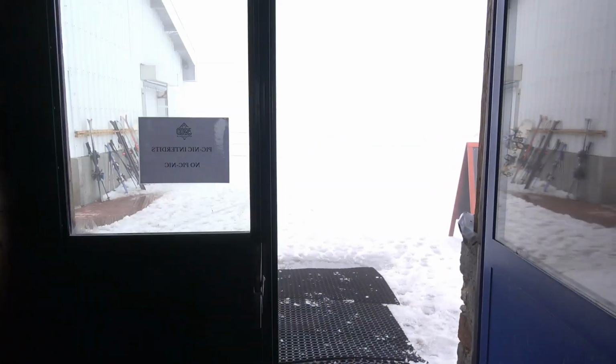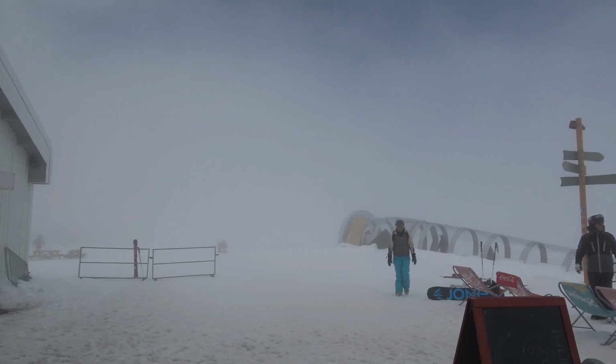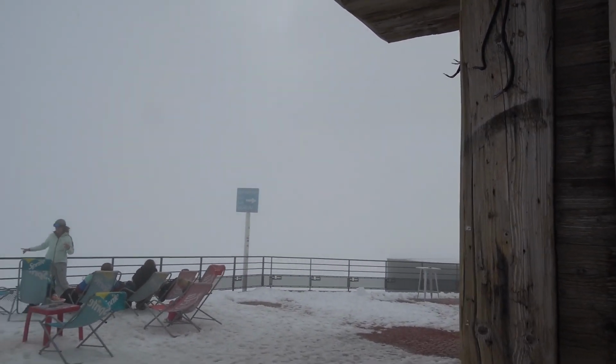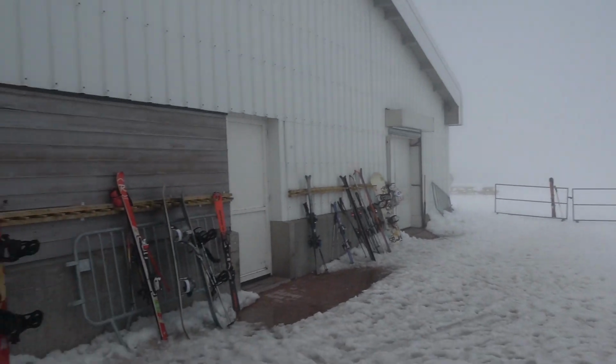So I've got myself a coffee. In the 3 minutes that it took me to order that coffee, put sugar in, this is what happened. We're just in cloud all the way around, and it's got significantly colder. We lost about 4 or 5 degrees in one move, and it's still snowing very slightly. Right, back in and get a coffee.